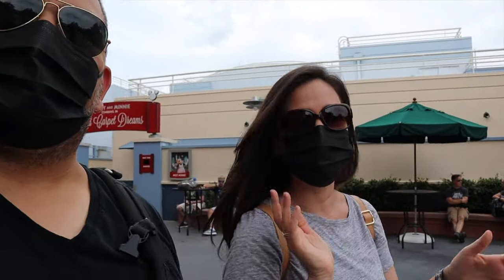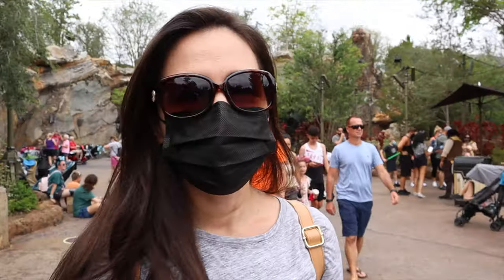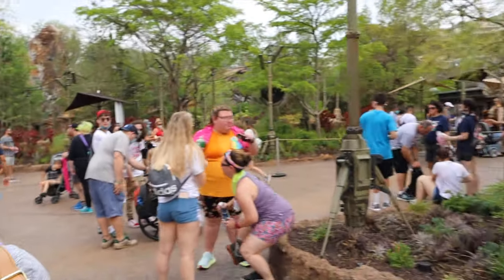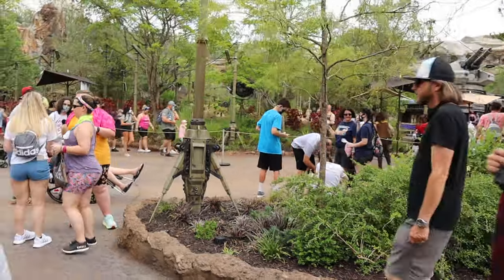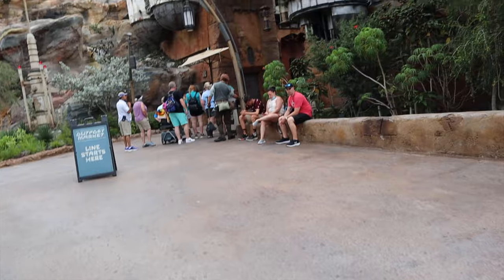We can walk and there's plenty of room. You could social distance yourself. Yeah, there's still that level of social distancing for sure. Boarding to the Star Wars Rise of the Resistance, there's no dots on the floor for social distancing. They're all gone. This used to be a relaxation station, but they took it away because there's no need for it now that everyone could go without a mask. And this line over here used to wrap around this whole building and now it's right here.